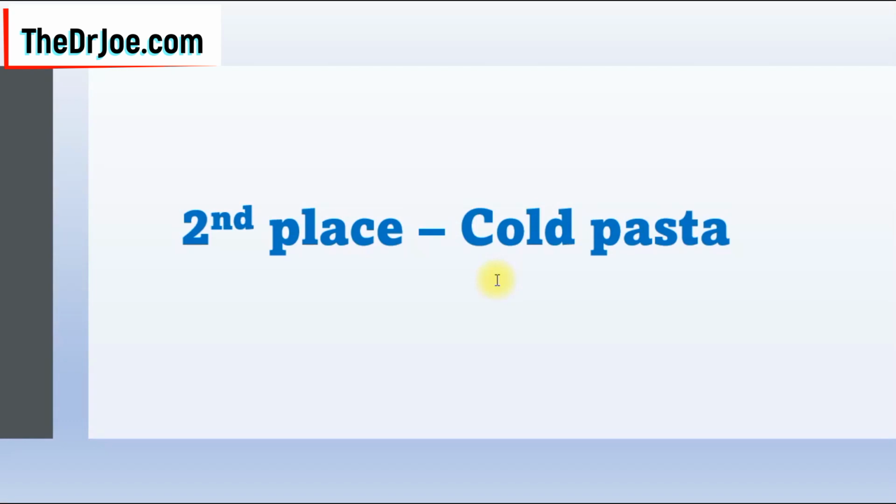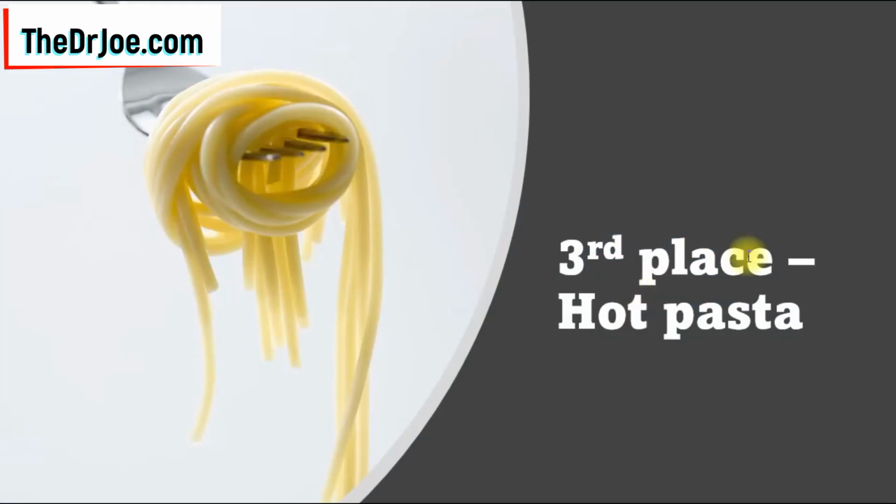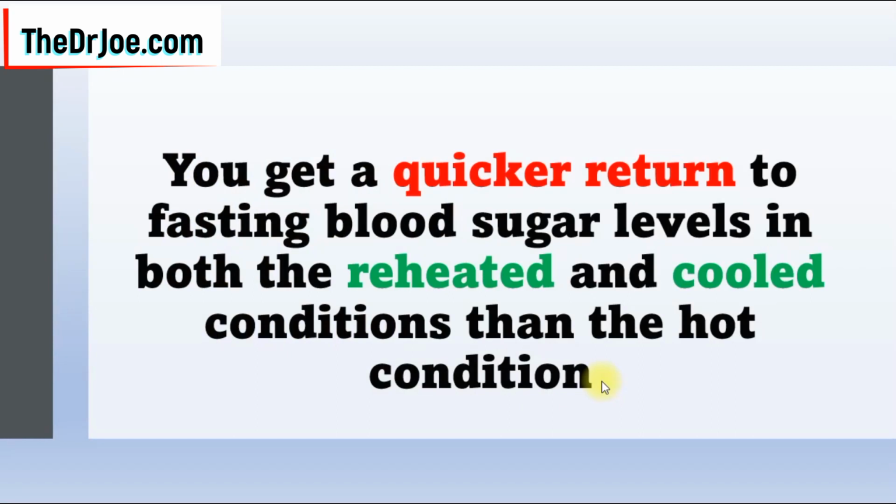And in second place was the cold pasta. The cold pasta performed next best. And of course, the hot pasta was the worst performer in terms of blood sugar behavior in the study participants. So what this is telling us is that you get a quicker return to fasting blood sugar levels in both the reheated carbohydrate meal and the cooled carbohydrate meal than the hot carbohydrate meal. So reheated is first, second is the cooled one, and then the hot is the worst performer.